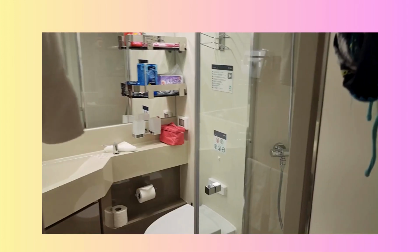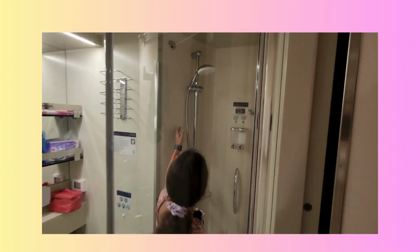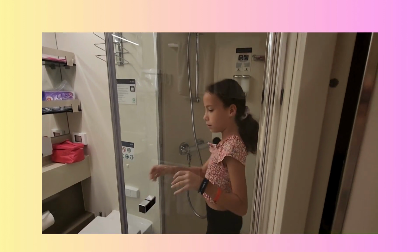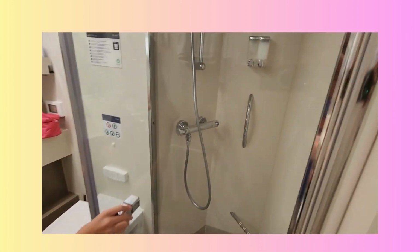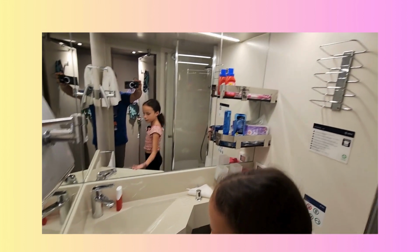In the bathroom, you have your door that leads into the shower, and you have your shower, soap, and shower. Here you have all your towels, your toilet, stuff that you can put all your things on, 2 cups, toilet paper, and things to wash your toilet. And your sink.